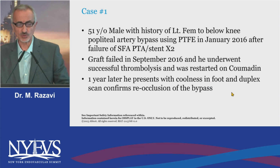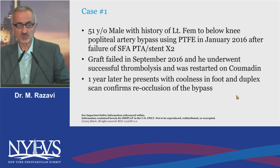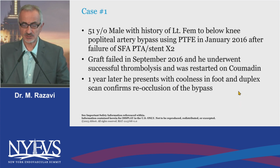This is a 51-year-old, actually this is from us, male with history of left fem to below the knee bypass, using PTFE in January 2016. This had failed a couple of times. This is a patient who had had multiple endovascular interventions, all failed, and the bypasses had failed, and now we have a synthetic bypass. The graft failed in 2016 and underwent successful thrombolysis. It was just TPA overnight infusion. It was treated with Coumadin.